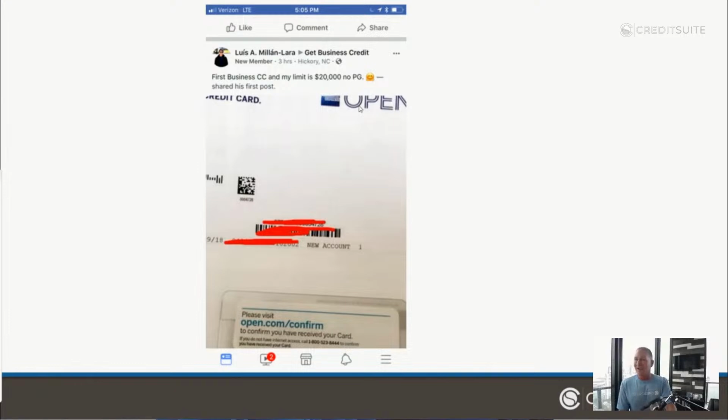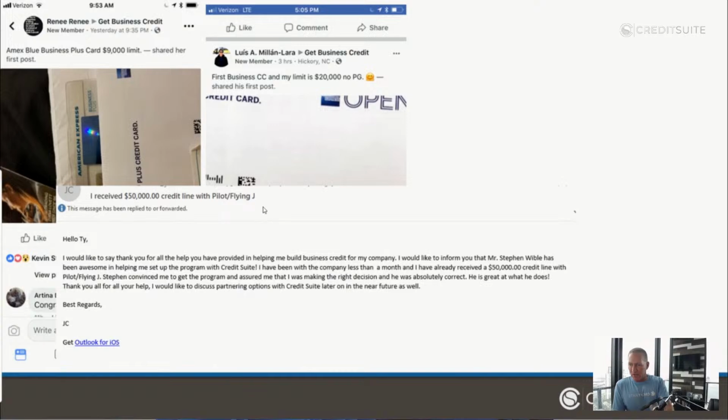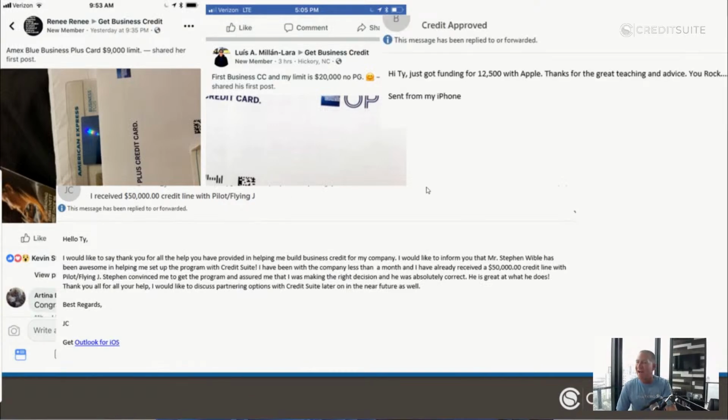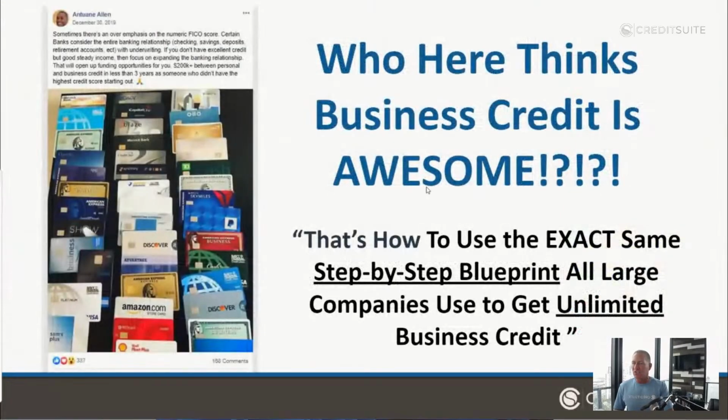So a lot of wins here. Okay, and we look at more approvals: $20,000 no PG with American Express, $9,000 with American Express. Here's a $50,000 line of credit with Pilot Flying J, $12,500 with Apple. Here's a bunch of credit cards, Navy Federal Credit Union and BP, Office Depot, amongst others.